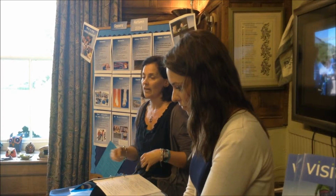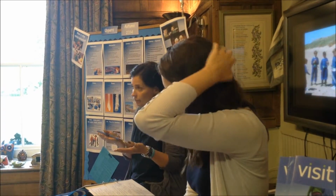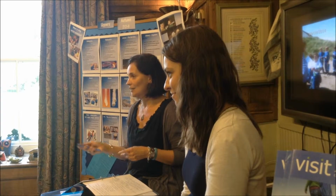Obviously big differences in population, big differences in land use, all kinds of different amenities and the reasons that people go there. We've already begun, as I said, locating where we are and locating where Llandudno is.